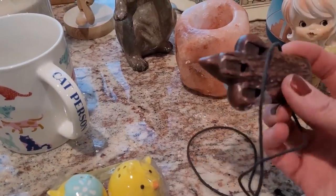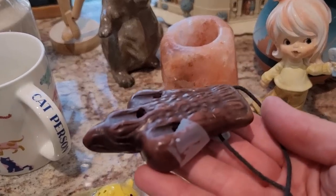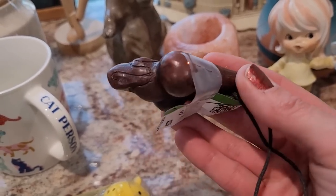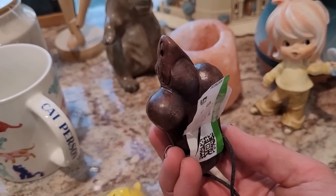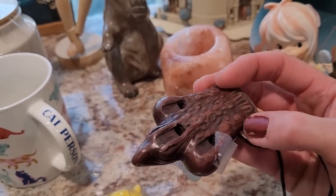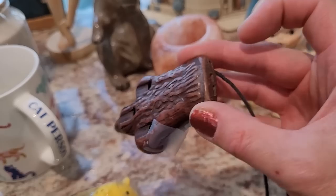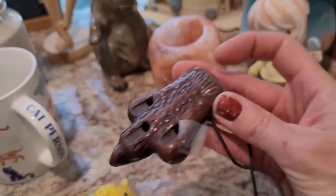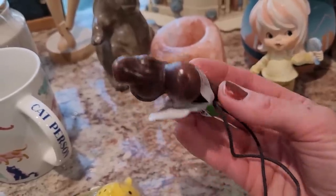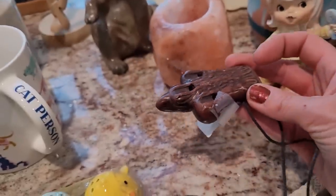This is a really interesting piece. It is a whistle made out of pottery in the shape of a flying eagle. It's a really, really stunning piece of work. I haven't tried it to see if it whistles yet, because I would recommend it be sterilized first. But I paid $3 for this piece. I am going to ask $25.